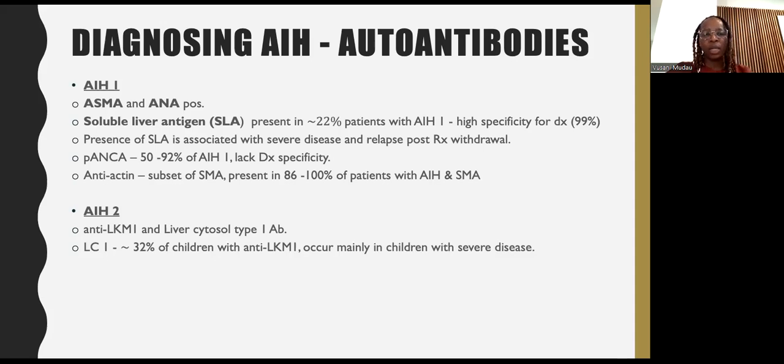The other autoantibody associated with type 1 autoimmune hepatitis is anti-actin, which is actually a subset of smooth muscle antibody. It's also reported to be present in 86 to 100% of patients with autoimmune hepatitis who are anti-smooth muscle antibody positive. For these antibodies in children to be regarded as positive, the anti-smooth muscle and the ANA, you'd have to have titers of above 1 in 20.